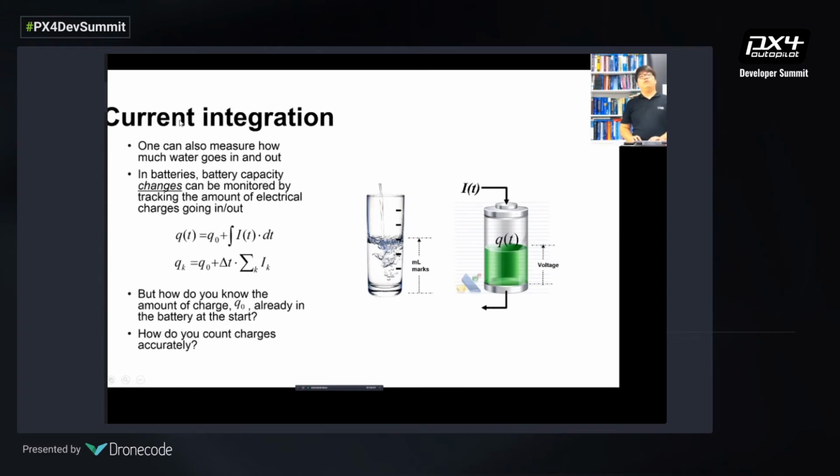Also, the other way is current integration. This is somewhat called a power brick in the PX4 Pixhawk. One can also measure how much current goes in and out of a system. In a battery, capacity changes can be monitored by tracking the amount of electrical charge going in and out. Simply adding up how much current is flowing or draining into the system.